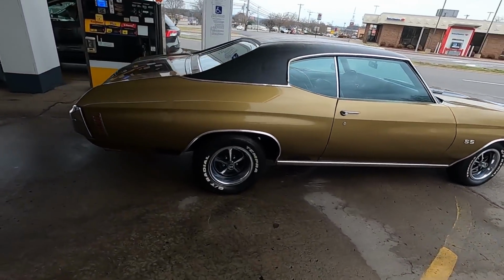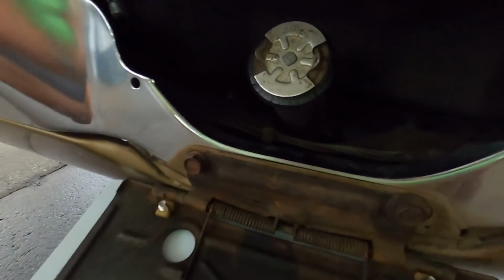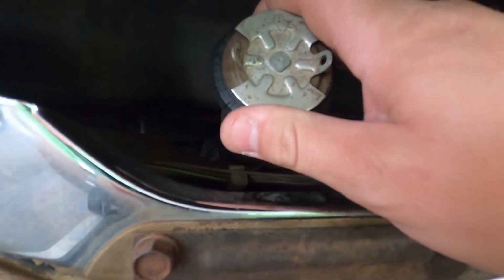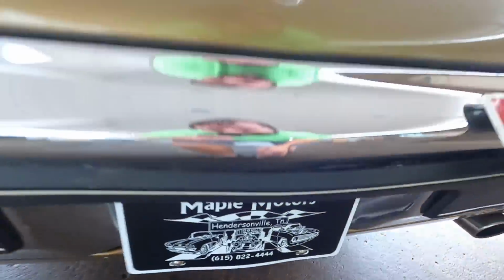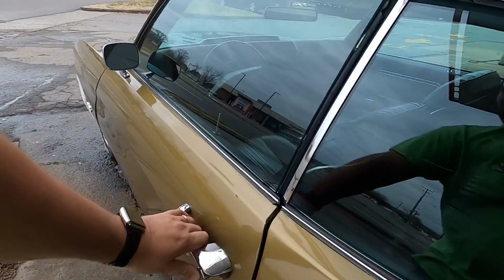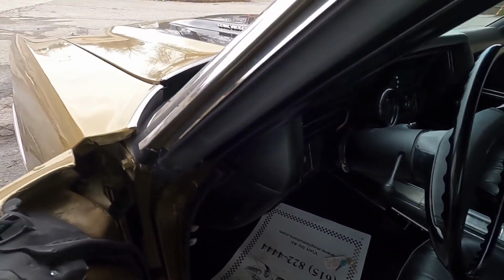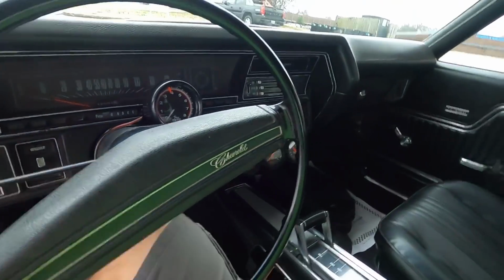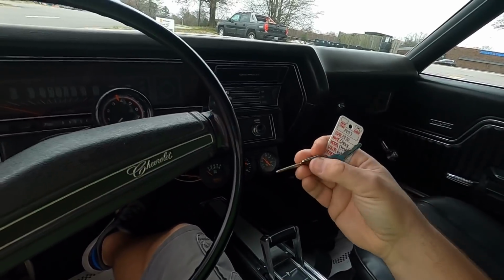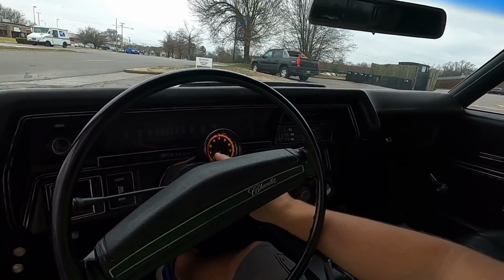You put the gas in back here. It looks like the cap is a little bit older. You can see the seal on the edge there. It's seating up and it's pretty tight, but may need a new gas cap. So let's go ahead and head on over to that parking lot and get these outside shots, light the undercarriage up, and see what else we can find.